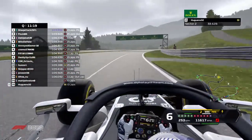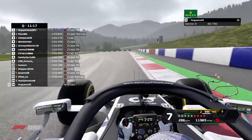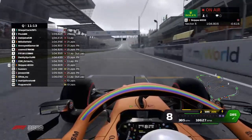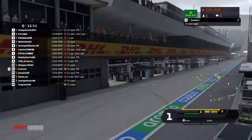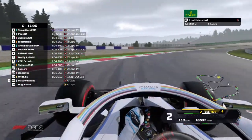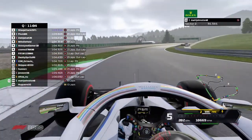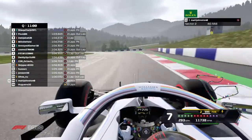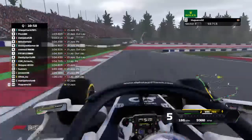So Zabajaka currently in P3 has started a new lap. Skipper going again. A Skipper found time. He has, goes out to P10, so improving in that McLaren. So look, guys finding time on their second runs. It might just be the case of sort of getting familiar with the track and getting familiar with the session. We'll see how it sort of plays out through qualifying. Matt Johnson going again as well.